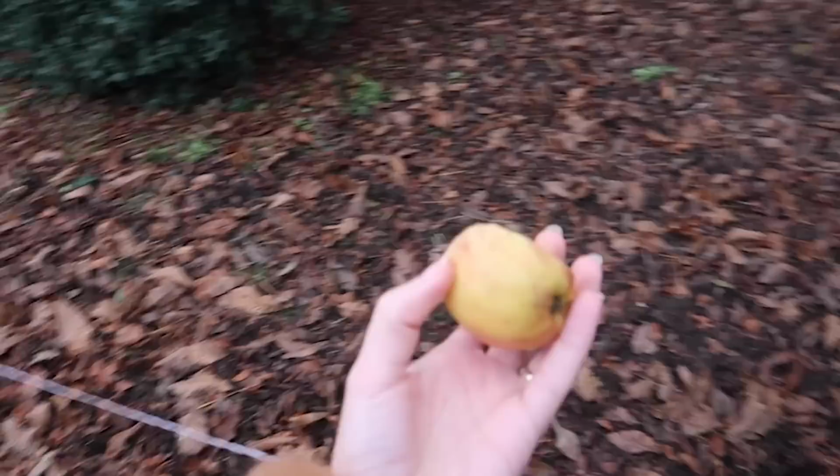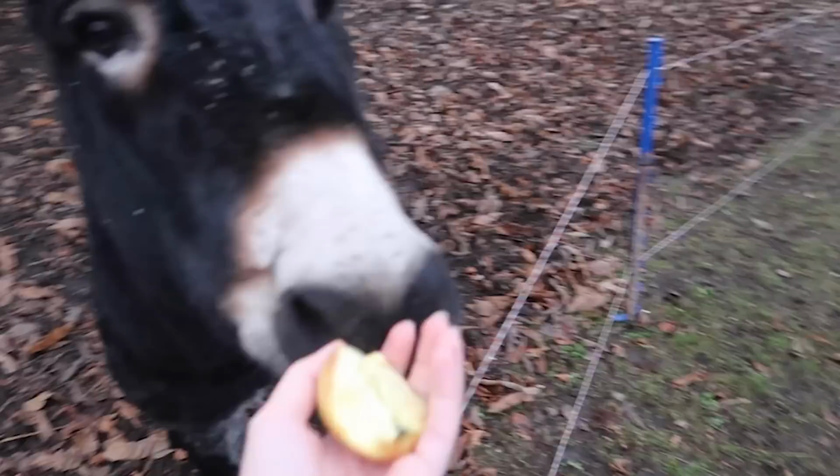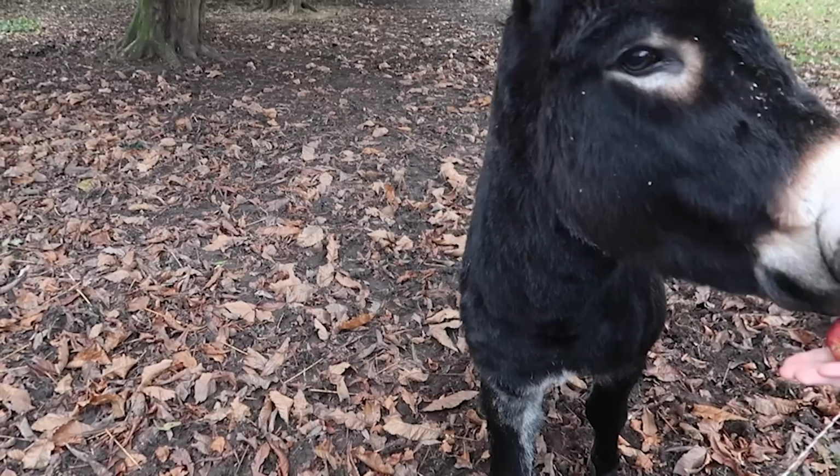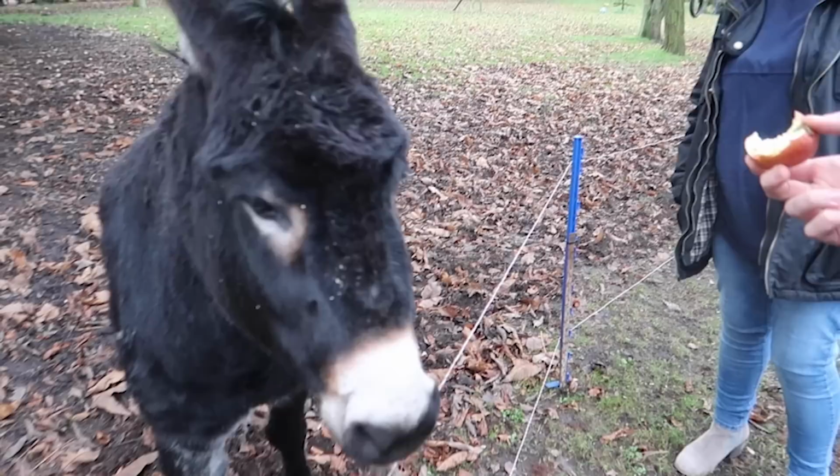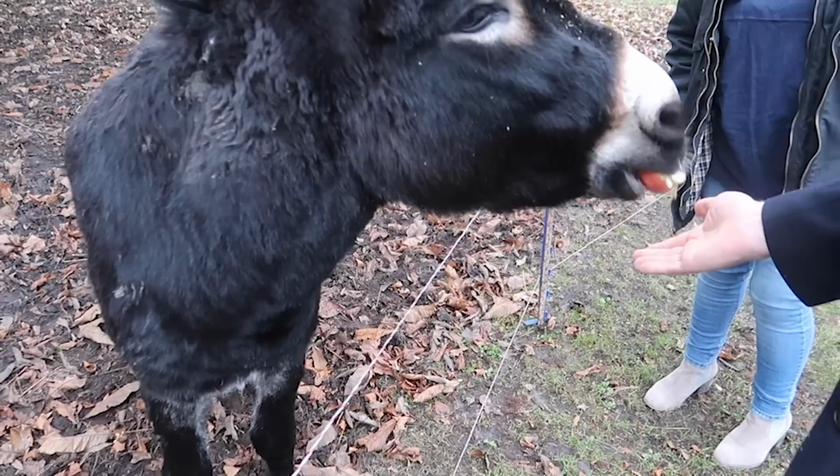Well, either that string keeps him in. Well, it's electrocuted. I was going to say, you just touched it then and he's fine. He's so cute, isn't he? Little donkey. You hold it whilst I bite it. Just taking a chunk out. That's next to your hand. He's so cute. Can you pull?